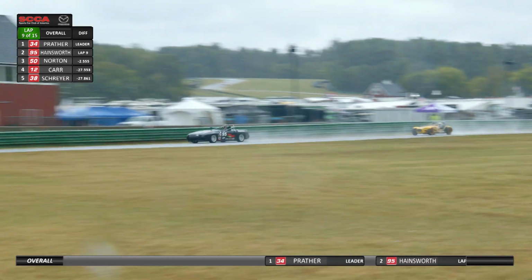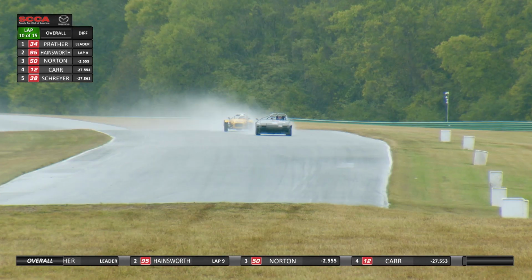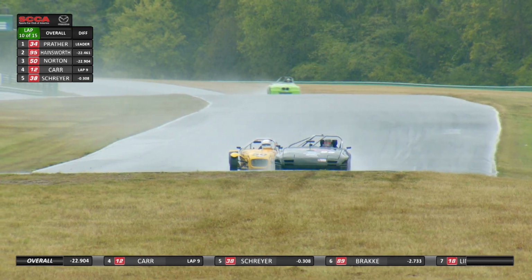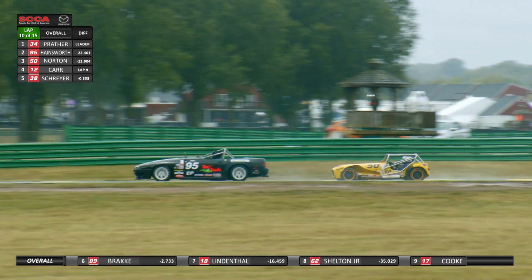And as forecasted, the rain has visibly picked up on track. You can see it pouring down the front straight. Spray has picked up as well. Peter Norton looks up the inside, whether it's for visibility or grip. He's absolutely there. John Ainsworth, no head movement, looks nice and calm, but slips a little bit wide.